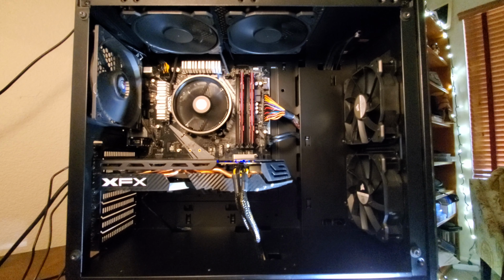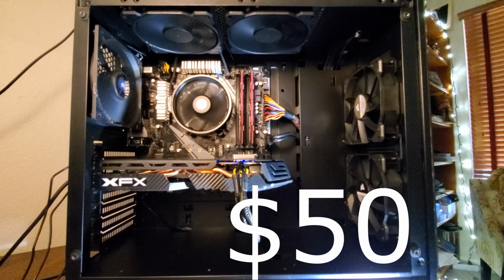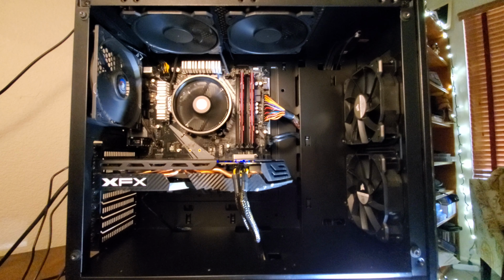Next on the list, I got a 500 watt power supply. I picked that up for $45. I actually got that off of Amazon brand new. For the motherboard, I got a cheap B450 motherboard with the AM4 socket. Picked that up for 50 bucks on eBay. Really cheap, but it works.